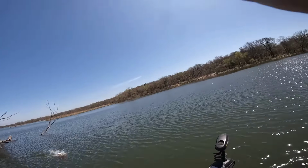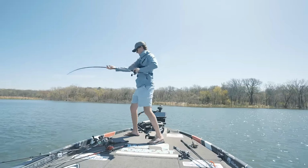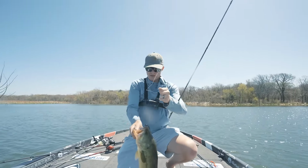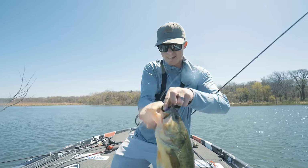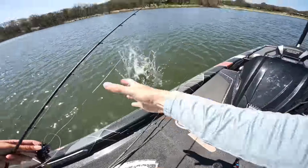Gosh, there's one on the jig. On the old jig. Get in here. These fish are so stinking healthy. Ooh, hard bottom, baby. Hard bottom, hard jig, hard fish.